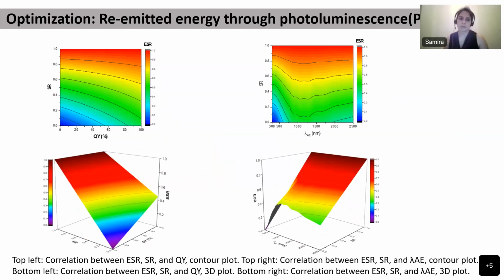We also calculated how quantum dots can help us to increase the reflection with so-called ESR, or effective solar reflection. Effective solar reflection is solar reflection plus the re-emission via fluorescent materials. As you can see in this figure on the bottom left, even for materials with very low reflection, let's assume that the absorption is 100% and reflection is 0%, we can still have something around 0.2 or 0.3 of effective solar reflection, which is a very good number.